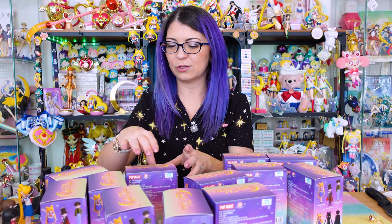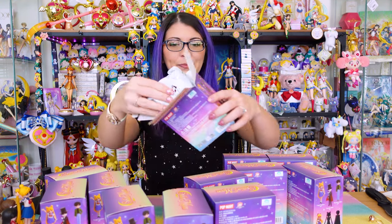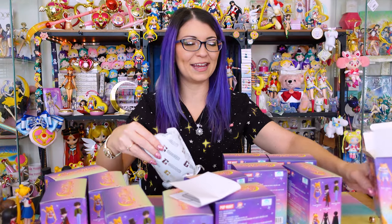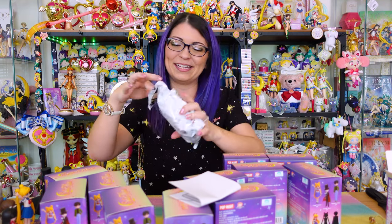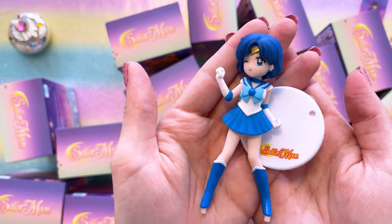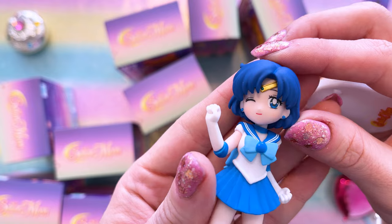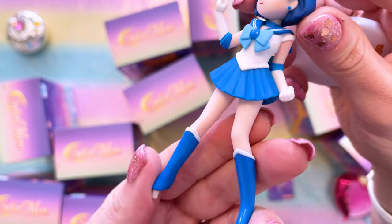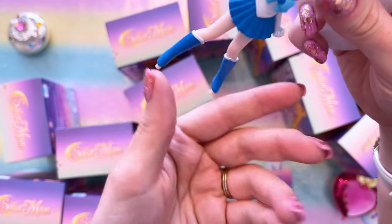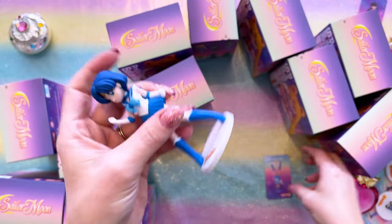So we have two Sailor Scouts so far. We still have a lot to get through and we have the opportunity still to get a chase. So continuing on. Oops. Oh, I saw it. Dang it. Okay, I know I don't have this one yet. I saw the trading card when it fell out. This one is Sailor Mercury. Her face detailing and her expression is very, very cute. Again, love the foil detail on her tiara. The paint quality on here is really good. Love the shiny boots as well. Okay, let's put her on the stand and move on. Oh, and here is her trading card.